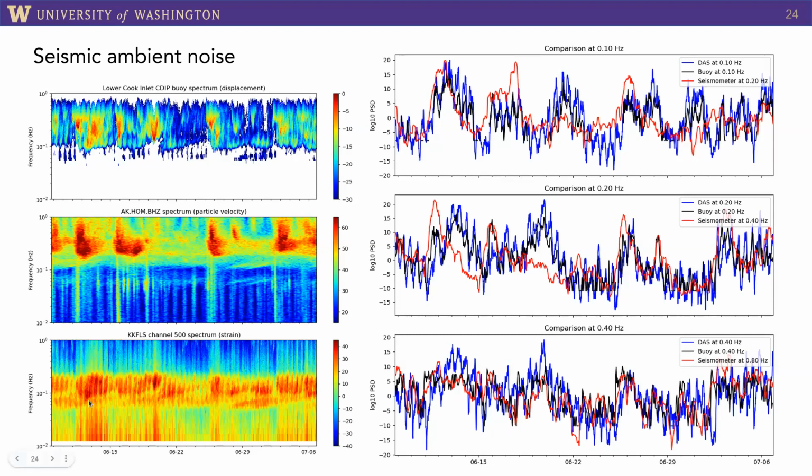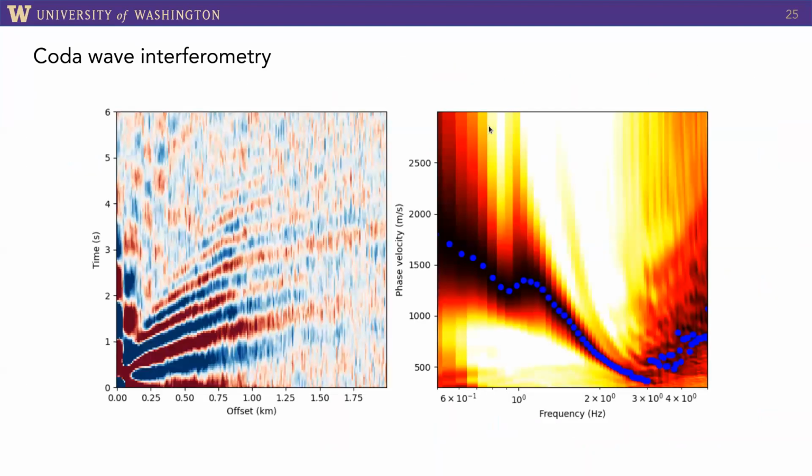this looks a little bit messy. You'll see a clear comparison later, but this looks a lot more like the Cook Inlet buoy than it looks like the Homer seismometer, right? We don't see any of these high frequency microseism pulses. And if you look at the same correlation between the DAS in blue and the buoy in black here at the same frequency, they're pretty much one-to-one, at least at lower frequencies.